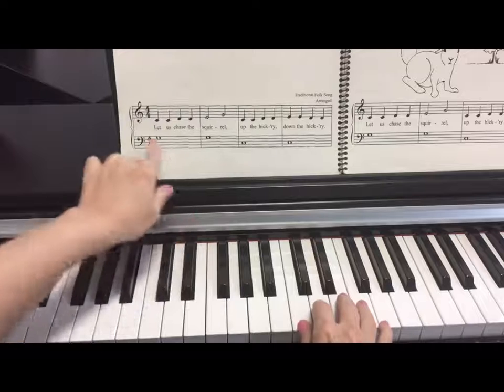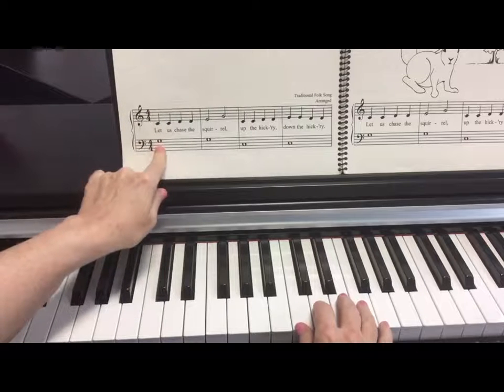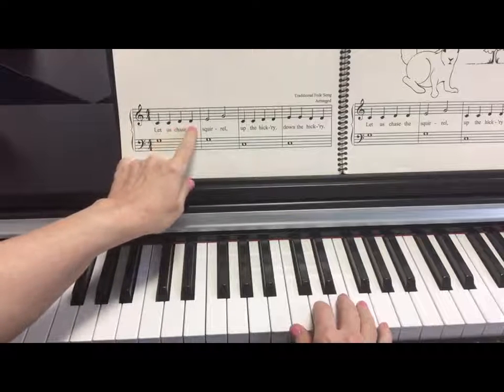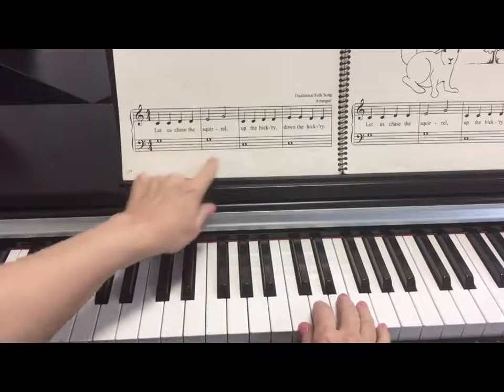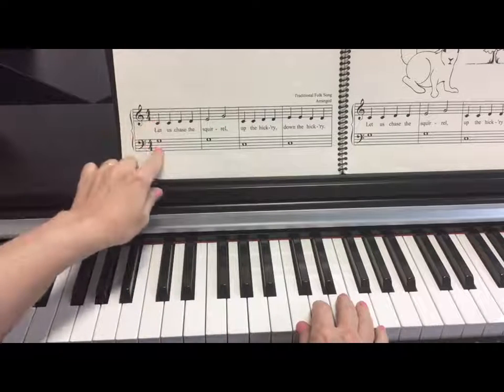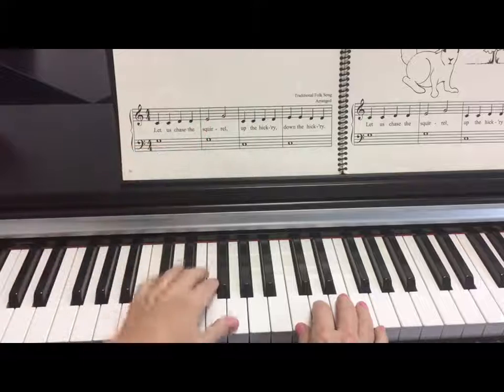So kind of just think about this. When you see these, this is hands together. This is right hand by itself. Hands together, right hand by itself. Let's do just these first 2 measures, hands together. Do with so, mi with so.